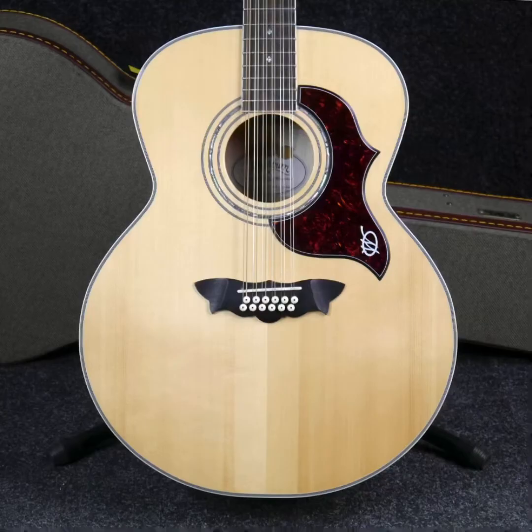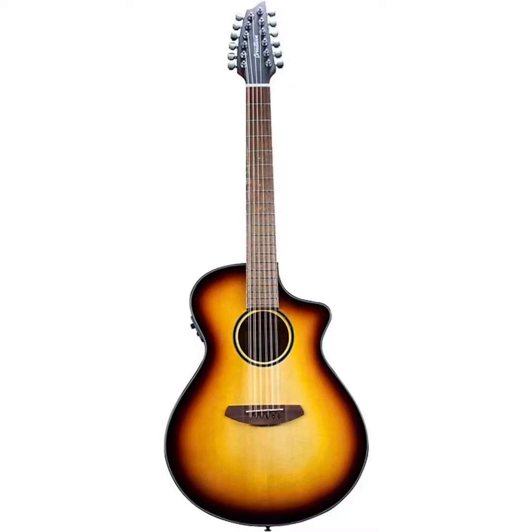Alvarez, of course, I would strongly recommend those. Washburn makes a really nice jumbo, kind of like this one. Has great bass response, sounds very nice. Breedlove makes some very nice 12 strings. They have their really expensive ones, but in the under $1,000 range, they're pretty good.